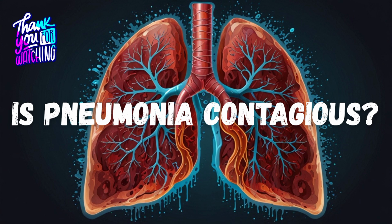Yeah, the presentation can shift a bit. In young children, besides cough and fever, you might see them breathing very fast, or you might notice retractions, where the skin sucks in between the ribs or at the base of the neck with each breath. Nasal flaring is another sign of difficulty breathing in babies. Sometimes if they just had vaccines, some minor side effects like irritability or low fever might muddy the picture a little initially.